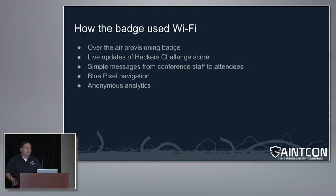We have a hackers challenge, kind of a do different tasks for different points game throughout the conference to get people involved and to get them to try out new things. And we'd push the score, everyone's score, to their badge. We had a little messaging system we didn't use too much, but if we had to tell somebody, hey, you left your jacket in this session, come get it at registration, we could do that.